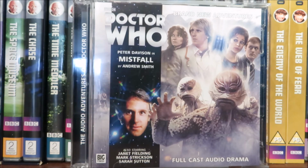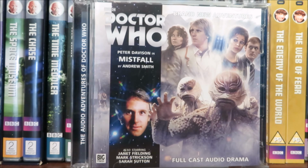But performance-wise, Peter Davison is on fine form. He has such energy on audio, and he's very enthusiastic about this adventure. Well, the Fifth Doctor is anyway, and he gets some great bits of conflict within the story, and stuff that makes him quite angry, and we find out what makes the Fifth Doctor tick in a way.